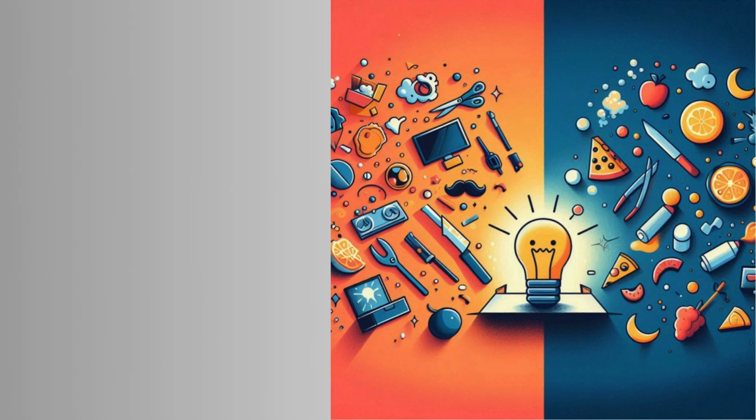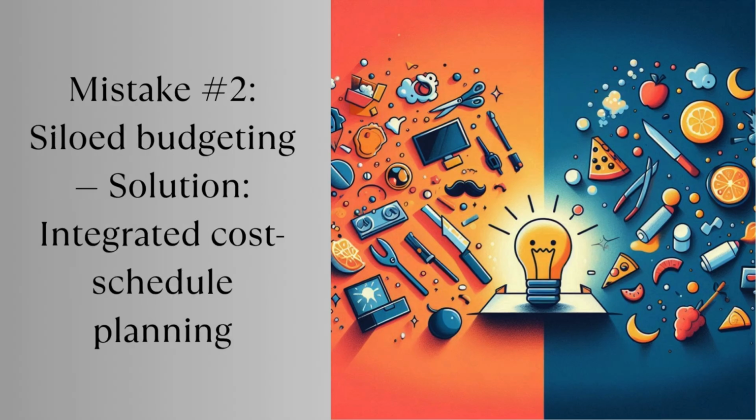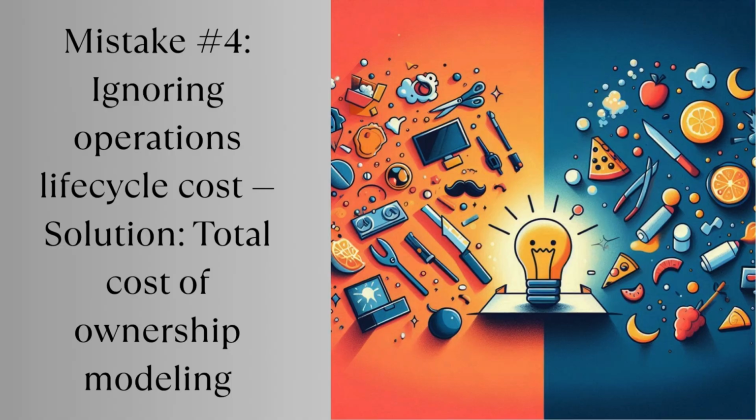Here is what I see again and again. Mistake 1. Underestimating escalation costs. Solution: dynamic cost indices. Mistake 2. Siloed budgeting. Solution: integrated cost schedule planning. Mistake 3. No scope freeze. Solution: formal stage gate cost approvals. Mistake 4. Ignoring operations lifecycle cost. Solution: total cost of ownership modeling. Fixing these is not about working harder, it's about learning to work smarter.